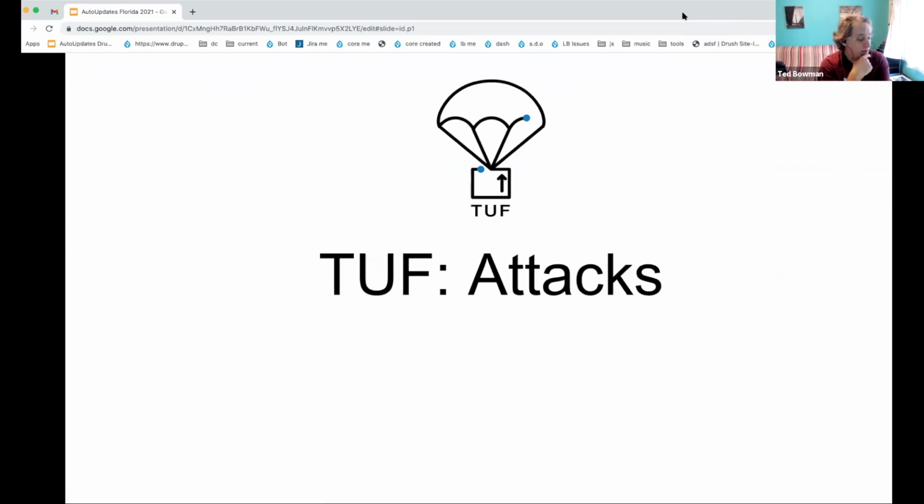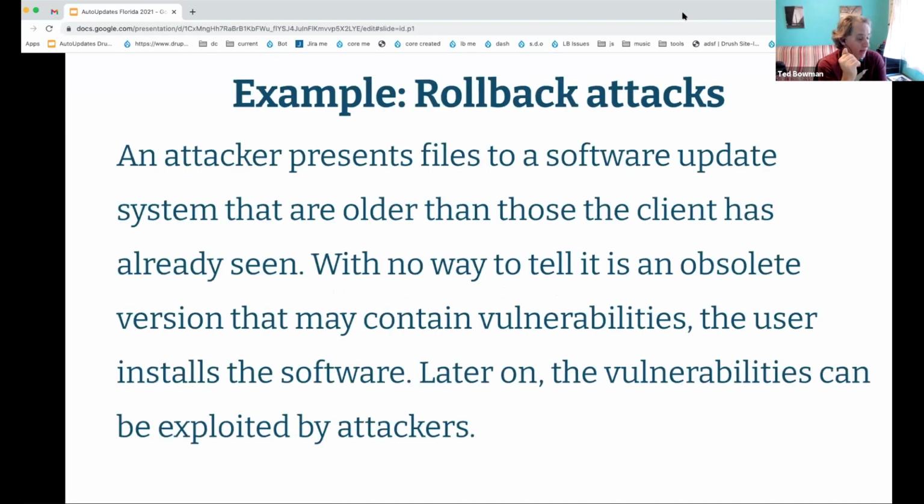And the other thing that The Update Framework does is lay out, I think, a series of like 5 or 6 types of attacks that people might try to use on an update system. Then the specification details how The Update Framework, if correctly implemented, would protect you against those types of attacks. So one example is a rollback attack.